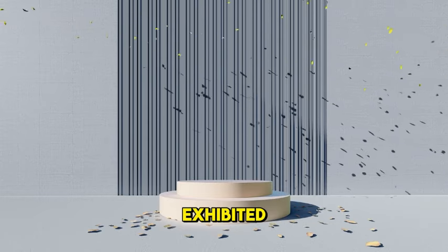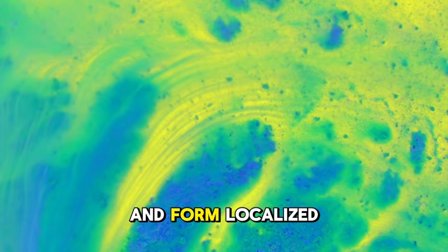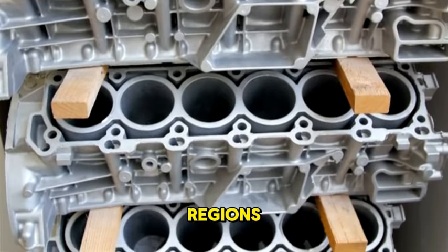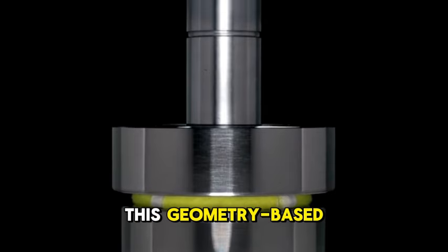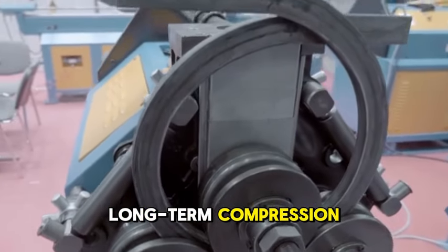However, those walls exhibited microscopic flexing. Over time, this can degrade ring sealing, create uneven wear, and form localized hotspots. For 2026, Toyota selectively increased wall thickness in the upper and mid-cylinder regions. Instead of uniform thickening, engineers reshaped the walls with ribbed internal contours that resist expansion while maintaining coolant flow. This geometry-based reinforcement keeps the cylinders rounder under load, improving piston stability and long-term compression integrity.